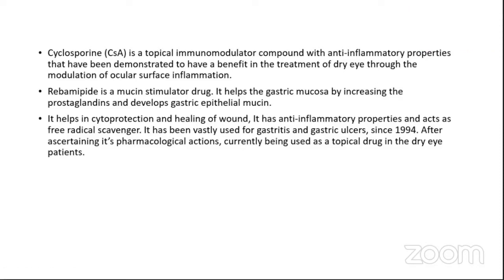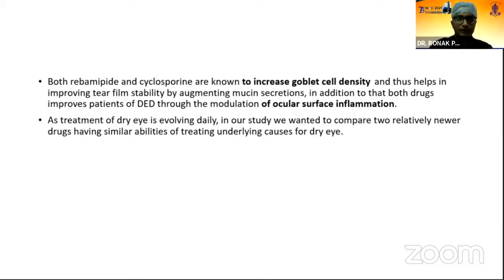Cyclosporine is a topical immunomodulator drug with an anti-inflammatory activity, and rebamipide is a mucin stimulator drug which helps increase mucin secretion. It's a mucin secretagogue drug. Both rebamipide and cyclosporine are known to increase goblet cell density and thus help in improving tear film stability by augmenting mucin secretions.